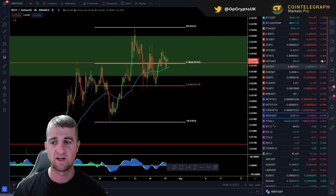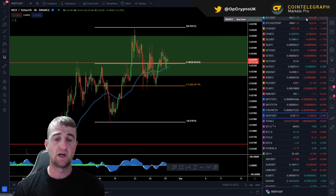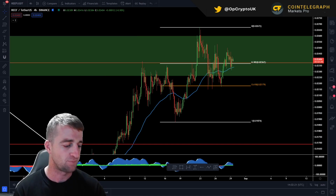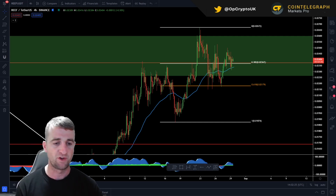I mean, if you're looking on the right hand side here, still a fair bit of red, but Bitcoin's done well. I mean, it's managed to push back up to 49k. We've got another rejection off there. It's coming towards the beginning of September now. I mean, what date are we on? Let's have a quick look. 29th of August, so we're close to September.